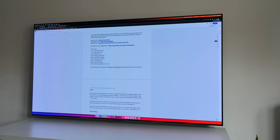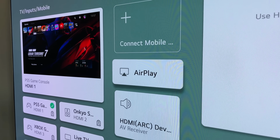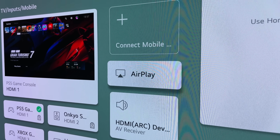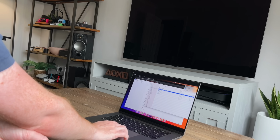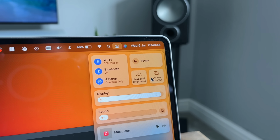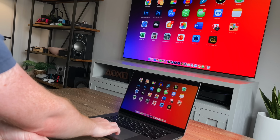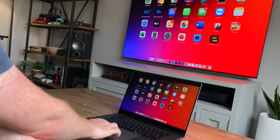And other features worth mentioning about the G2 is the fact it comes with AirPlay and various app integrations. So if you wanted to share your iPhone, iPad or even your MacBook to the TV without cables, well you can. Just hit the AirPlay icon and within a few seconds it's done. There is a noticeable input delay doing it this way, so you wouldn't want to use this for work, but sharing images or your screen is absolutely fine.